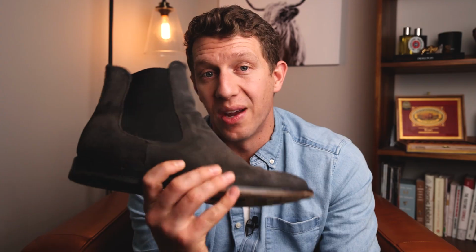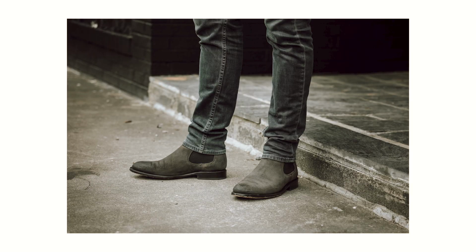I get a lot of everyday wear with the Thursday Cavalier. I love that it's just this nice gray. They have a bunch of different great color options.